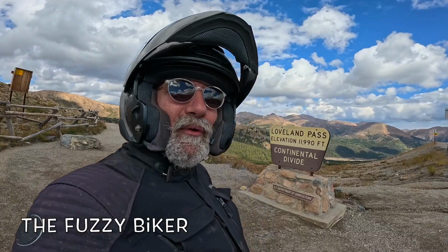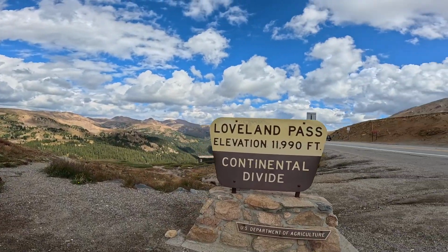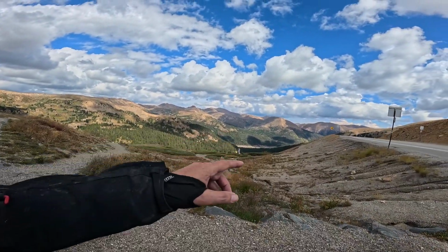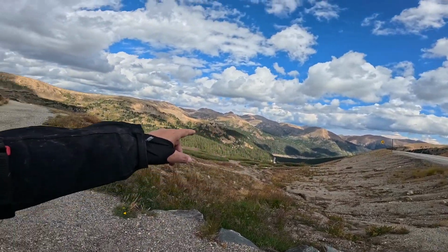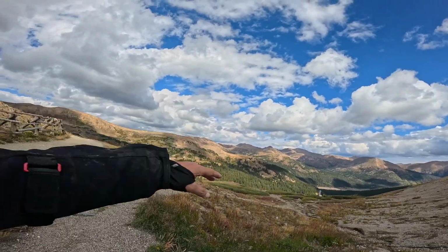We are at the top of the world. We are at Loveland Pass, 11,990 feet according to that sign. Down there is I-70. I don't know if you guys can make it out. There's a little road here, a little windy track down there. I-70 goes through a tunnel that's right through here. Loveland ski area is right over there somewhere, over that way.